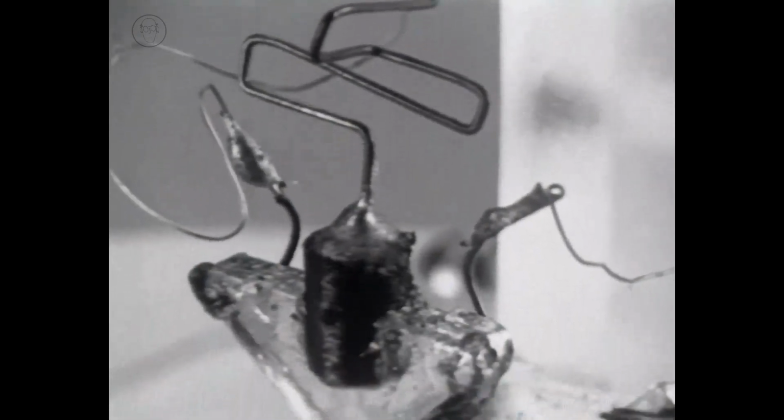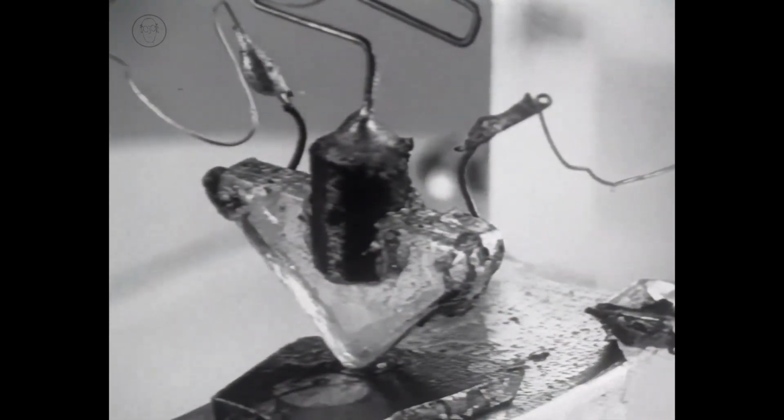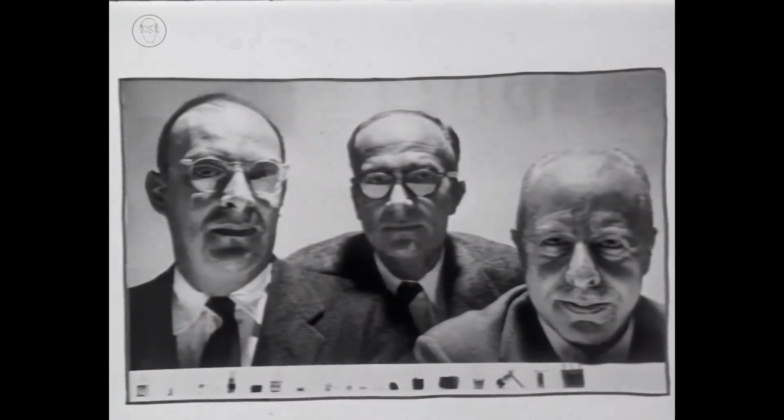The solution was a whole new technology with no moving parts. It was based on a device invented for telephone exchange switching in 1947, the transistor. It was credited to John Bardeen, Walter Brattain and William Shockley.